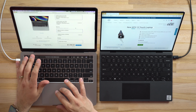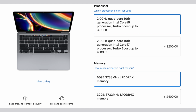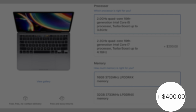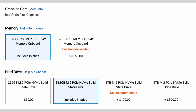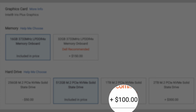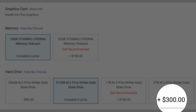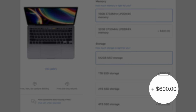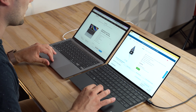Now, I have to mention that Dell's prices move around quite a bit, but it gets a little bit more interesting when we go down and say we want to add 32 gigs of RAM, which you can on both these machines. That costs $400 on the MacBook Pro, and with Dell, it costs $150, less than half the price. And if you want to get a 1 terabyte SSD, that costs $100 on the Dell, $200 on the Mac. And if you want to get 2 terabytes, it costs $300 on the Dell, $600 on the Mac. And keep in mind, you can actually upgrade your SSD yourself. So upgrades from this point are cheaper on the Dell.